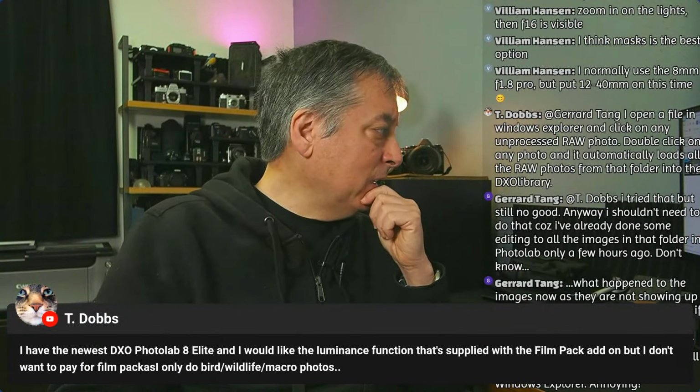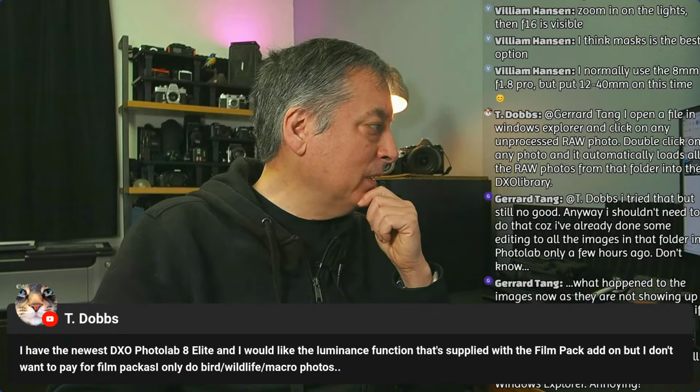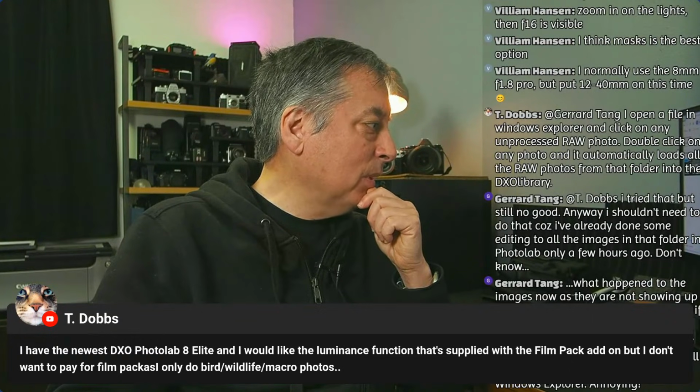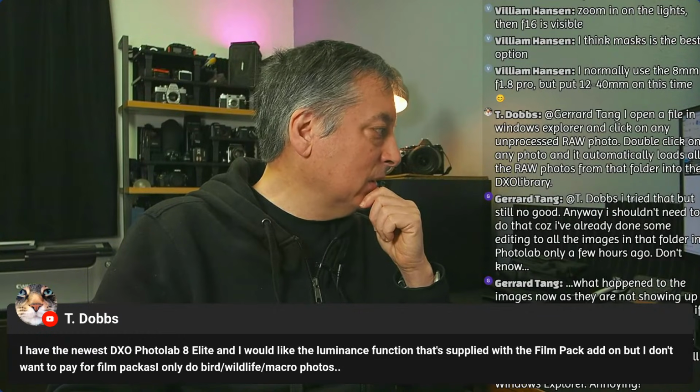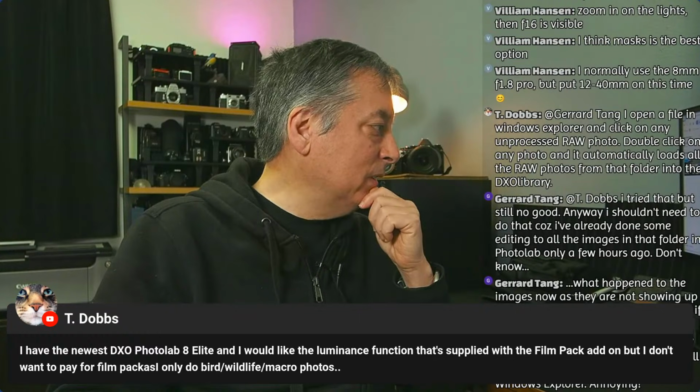And T-Dob says, I have the newest DxO Photolab 8 Elite, and I would like the luminance function that's applied with the film pack add-on, but I don't want to pay for the film pack. Only do bird, wildlife.